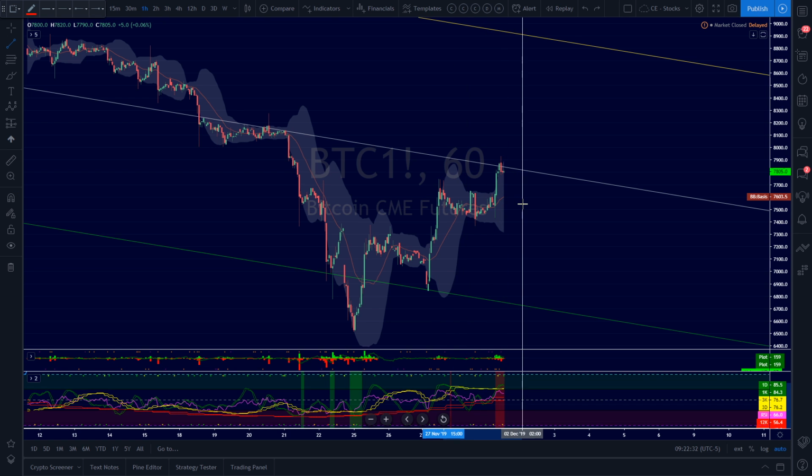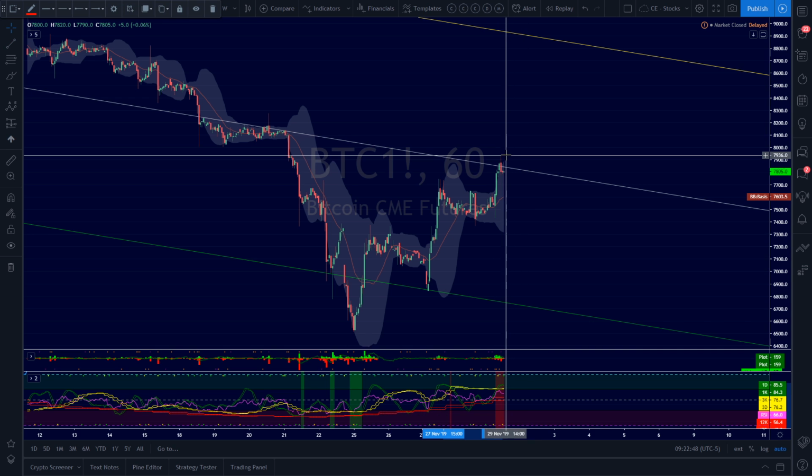And this is just looking at the CME charts, and CME closed at about 78.05 at the end of the trading session. So the 1 hour started to close a little bit green, but nonetheless, once it hit this top out here, that was at about 7,900, 7,930, something like that. It did start to pull back a bit.